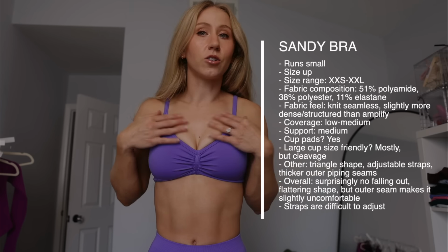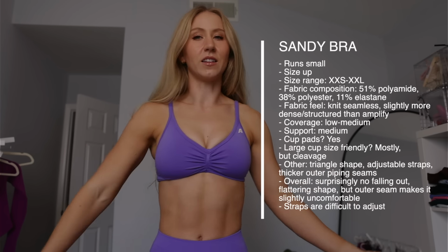Normally a seamless bra is very stretchy. This one's very rigid. The pros of that is the girls are not moving. The cons of that is it can be a little bit uncomfortable. And again, definitely size up. I do feel comfortable in the medium.